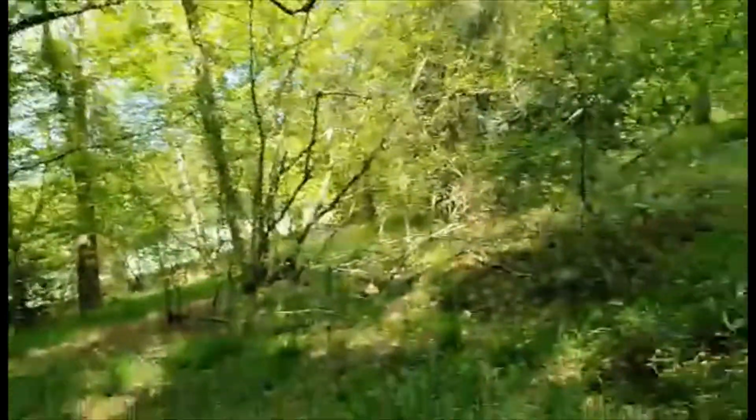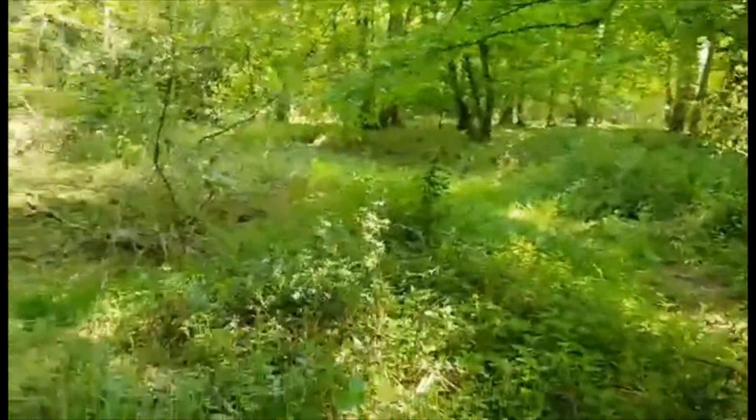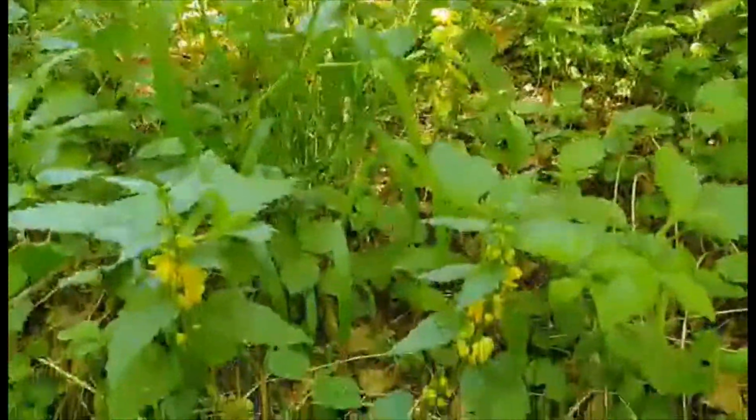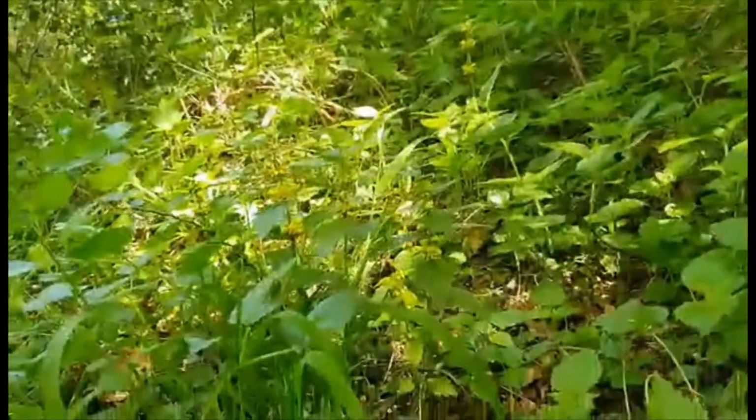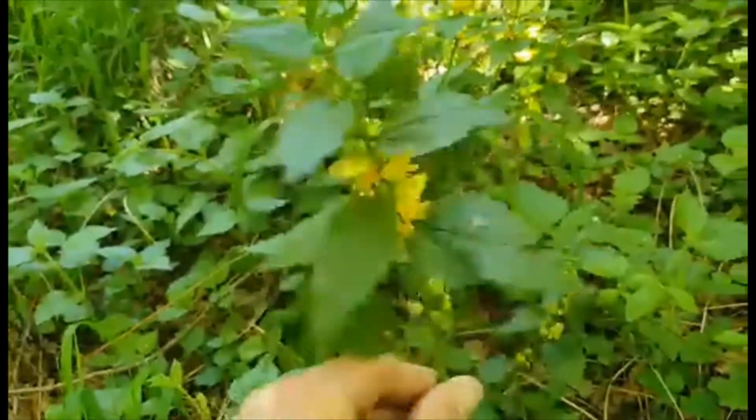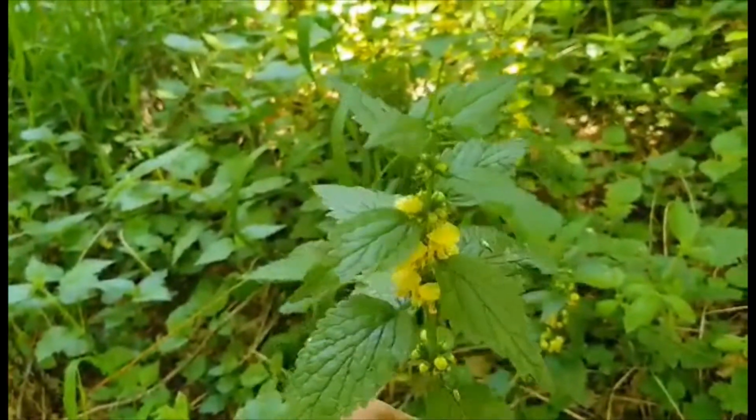Okay, one more wild food to look at here. Very abundant right now, just coming out into flower, so it makes it easier to spot. So as we come down here, you spot a few of these yellow flowers. Okay, let's lift one up for you. This is a yellow dead nettle. It's got a wonderful Latin name.